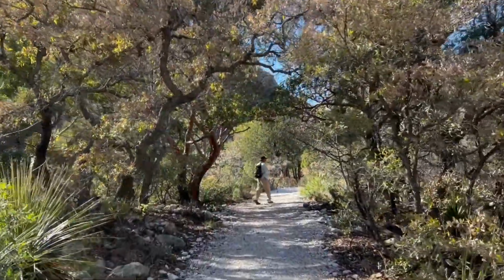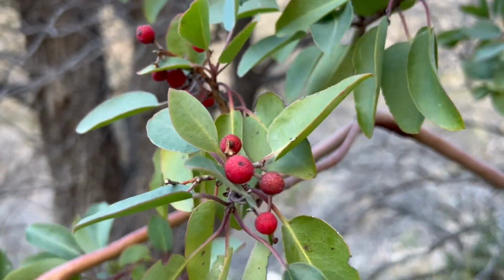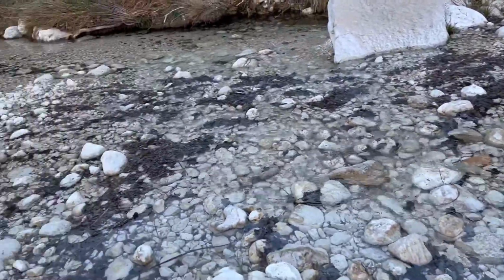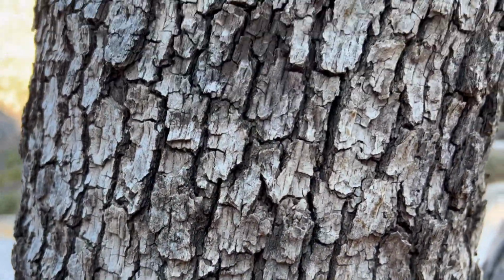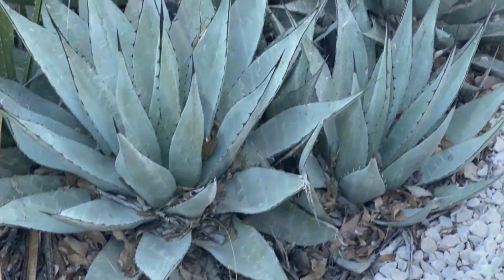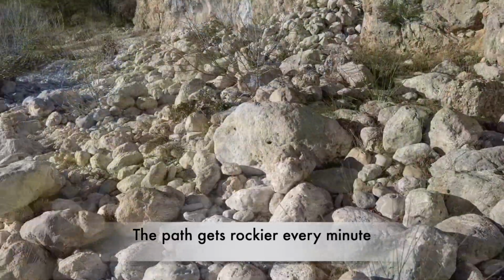The terrain was rocky and dry, and then suddenly it seemed like we were walking into a forest. Suddenly, surprisingly, there's a creek that we are going to have to cross. Now, where's the best spot? The views just kept getting more and more impressive. The trail is super rocky, so make sure you're wearing good hiking boots.